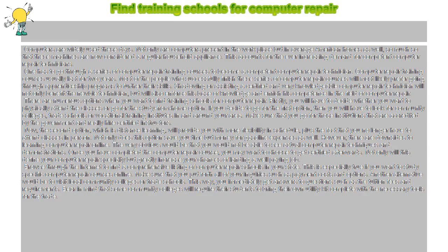Find training schools for computer repair. Computers are widely used these days. Not only are computers present in the workplace but in average American homes as well, so much so that these machines are now considered a regular household appliance. This accounts for the ever-increasing demand for competent computer repair technicians.